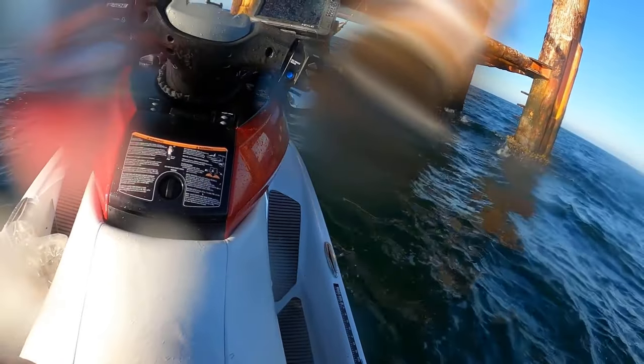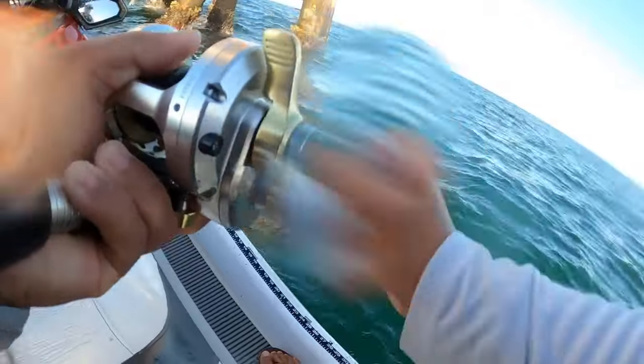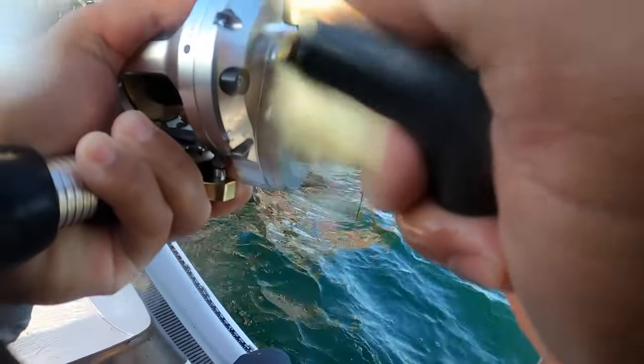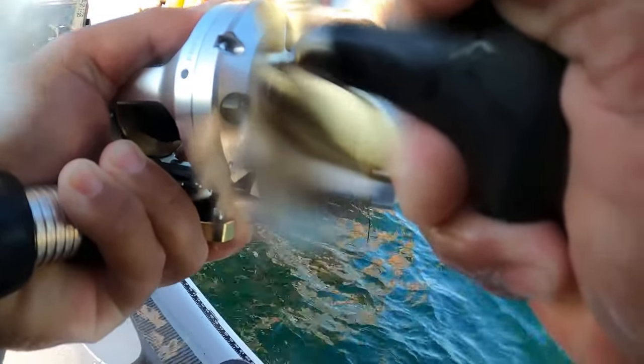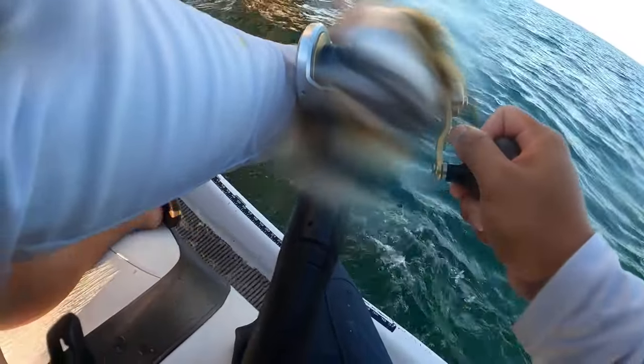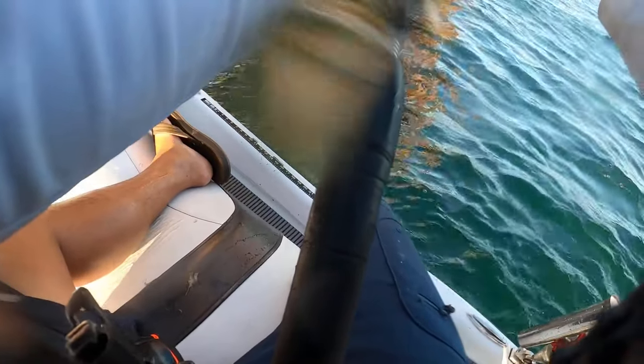Right in there. Okay, we'll see. It's a big one. Oh yeah. Gotta get him out of that way. Oh, big guy. Gotta get him out of that rig. I found him. I went over here. Push drop. Oh, quite good.